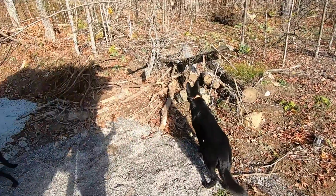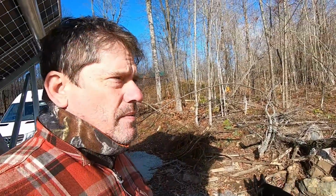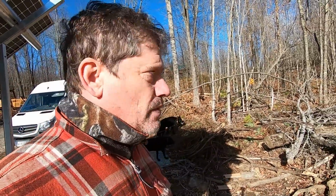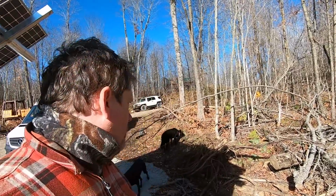I don't usually bring the dogs, but this is the second day here. I don't usually bring the dogs when I don't quite know the situation where we're going. If we're gonna be by a busy road, then I definitely don't want Willow there because she's a roamer, and she will roam.